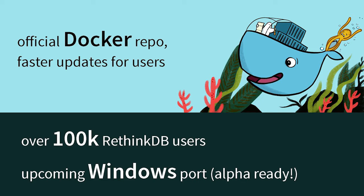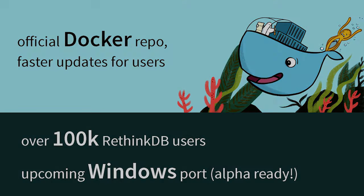RethinkDB is available on Linux, on OS X, and most common distributions of Linux. OS X has over 100,000 users at this point, and we have a Windows port that's well underway. We already have an alpha, so at this point, RethinkDB is running on Windows. You can download an alpha build and start playing with it, but we'll have a full port coming soon. Windows was probably the most requested platform for RethinkDB by far, and we're really excited that we're actually going to be able to ship it.